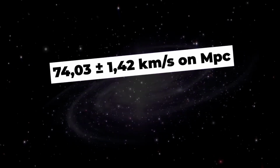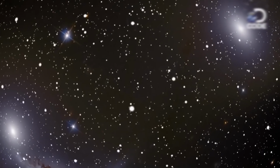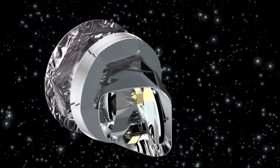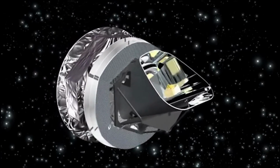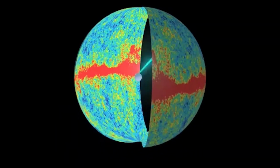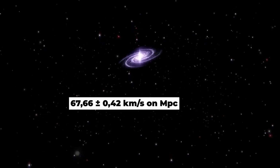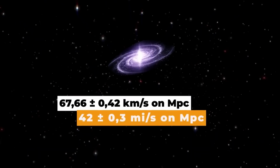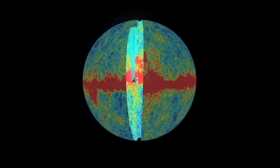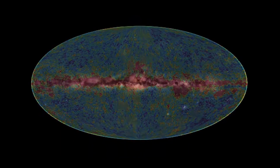So far, for some of you, these are just weird, incomprehensible numbers. But soon, everything will make sense. Stay with me. The thing is that observations from another space telescope called the Planck, which monitors cosmic microwave background radiation, or CMB, gives us completely different data, only 67.66 plus or minus 0.42 kilometers per second per megaparsec of space. The Planck basically looks at things further away, and that means older, further back in time.